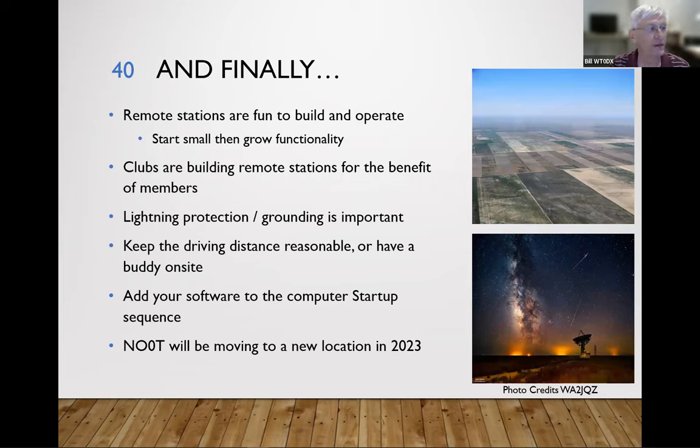And finally, a couple other points. We've talked about operating the stations, but I think both Paul and I have really enjoyed the projects of building the stations and debugging issues and tweaking it and adding features over time. It's definitely something that takes a while to complete. And again, we had a lot of fun doing all that. The other thing that I've noticed is quite a lot of clubs are now building remote stations for their members to operate. I've run into any number of them now that are in the process of doing that.